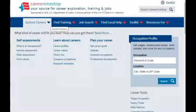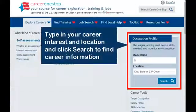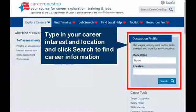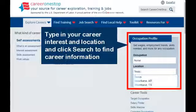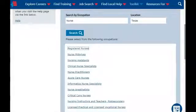But to get in-depth information on a career, use the Occupation Profile search. Type in the career you're researching. There will be some autocomplete suggestions, but if you don't see your career match, just ignore them for now. You can type in a specific city or zip code for location, but start broad by using Texas as your location. If you didn't choose one of the autocomplete suggestions, choose your specific career match on the next page.